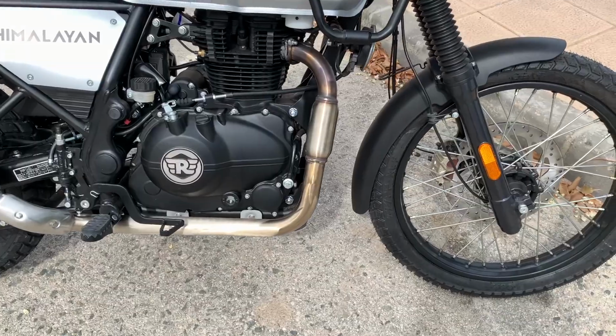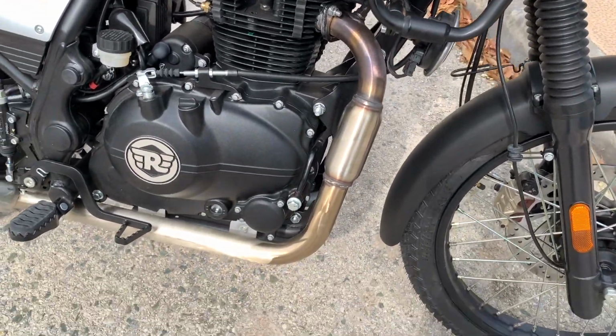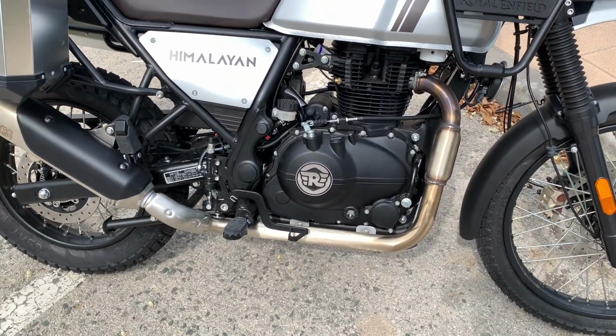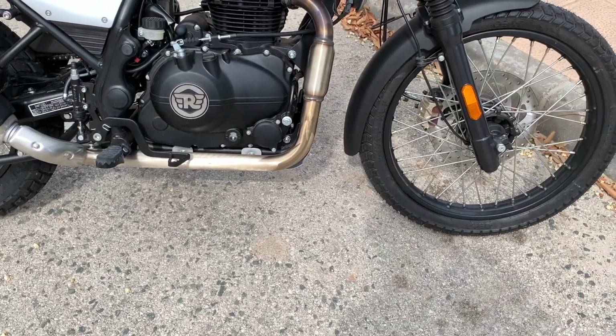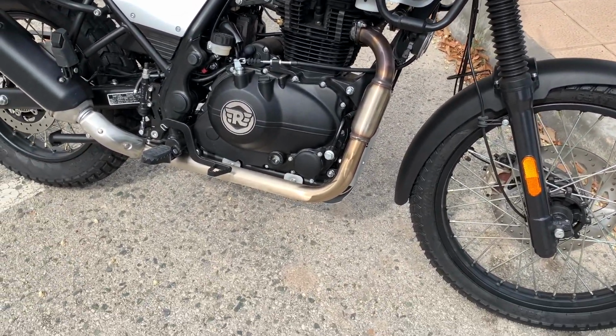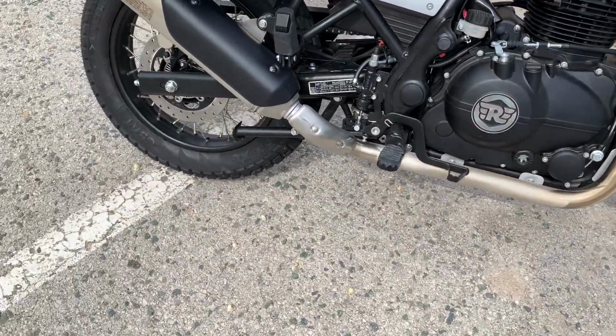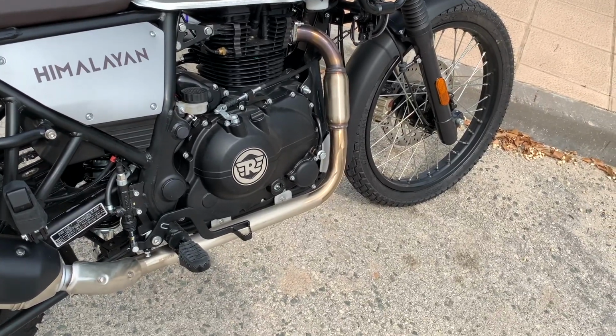I've just noticed I've only done 21 kilometers, but you can already see the colouring on the exhaust. I've not been thrashing it, I've not gone over 80 kilometers an hour, probably about 3,500 revs. There's some bluing occurred already on the exhaust. I suppose that's normal with the heat, and new exhaust with a new finish on it. A lot of new heat smell coming off the bike, the head and everything, but apart from that, yeah, it runs really sweet.